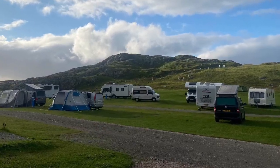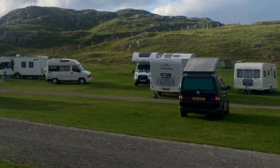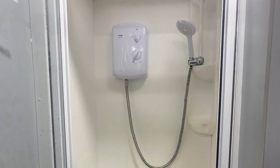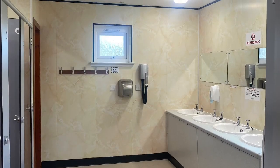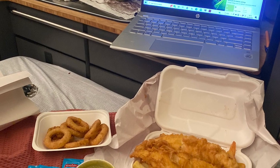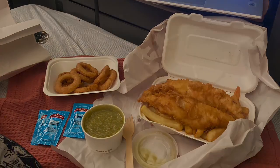So this was Achmelvich campsite. I think it's the only one in the area. And here's the washroom. Super hot shower, enclosed cubicle, which made for lots of lovely steam. Appreciated the hairdryer as I was well overdue a hair wash. Cubicle was small, so there was some elbow bashing. 6.5 out of 10. Fish and chips from the campsite and an early night as I still wasn't feeling the best from the cold water.